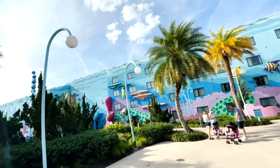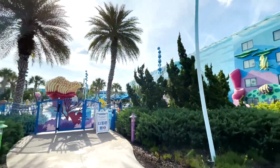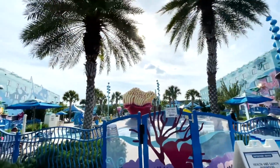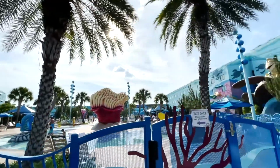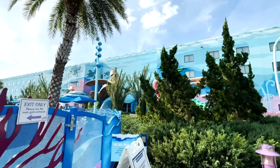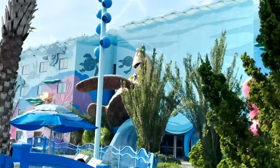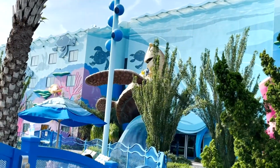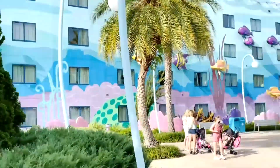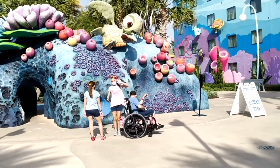And here is the pool. There's a little kiddie splash pad. This pool is called the Big Blue. Obviously, because we're in the Finding Nemo area of the hotel. So let's go explore the rest of this hotel.